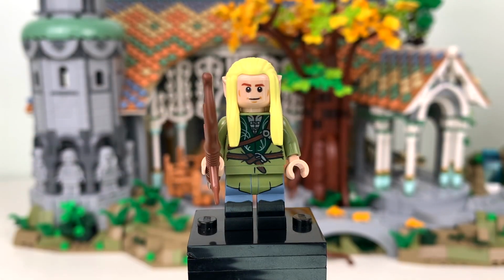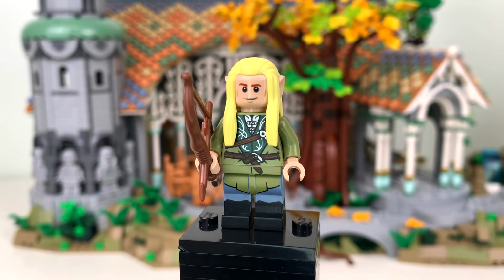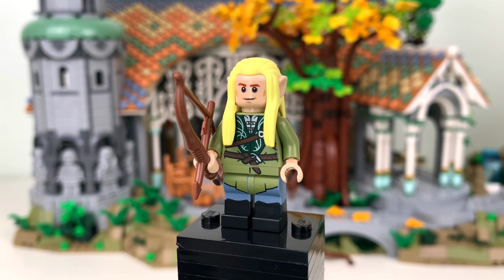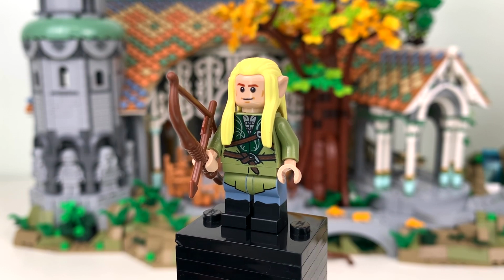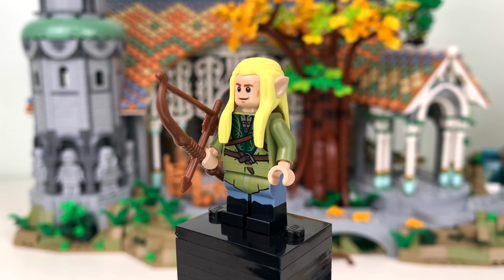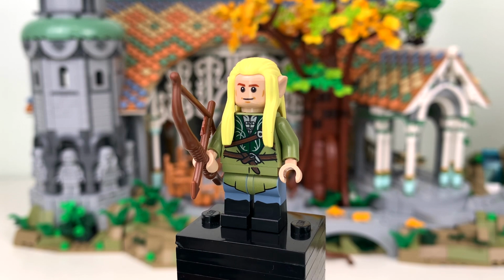Moving on to the elves, we're going to start with Legolas because he is the only elf in this set that doesn't originate from Rivendell. Of course, he's from Mirkwood. I love the torso and leg printing. I feel like I sound like a broken record, but these minifigures are just really good. I like the shine on the torso, and the legs are dual molded, which makes them look absolutely perfect.